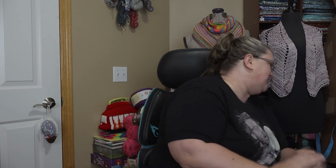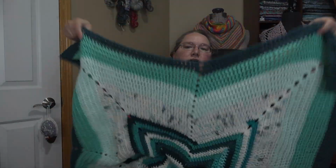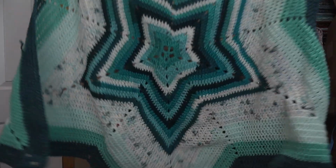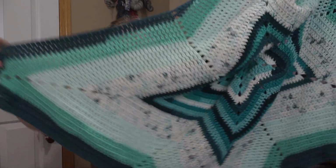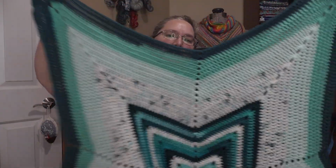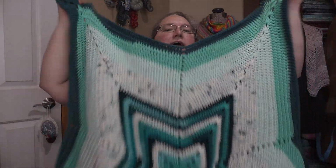Let's just talk about the finished objects. I did finish the star blanket. This is using a color pack of Brava yarn I got from Knit Picks, and the blanket is a Yarn Inspirations pattern that I found a tutorial for on the Crochet Crowd. So I followed Mikey's tutorial, and frankly, the tutorial is so easy.